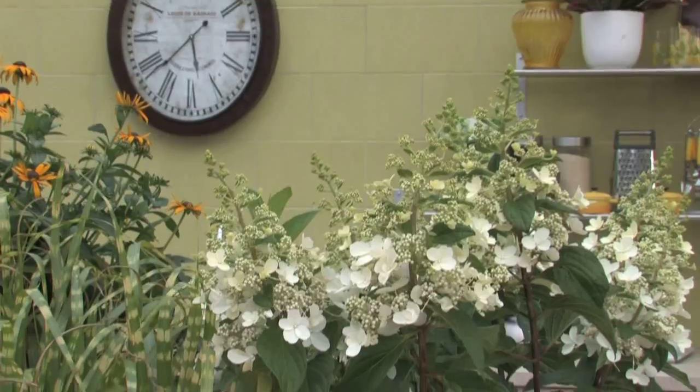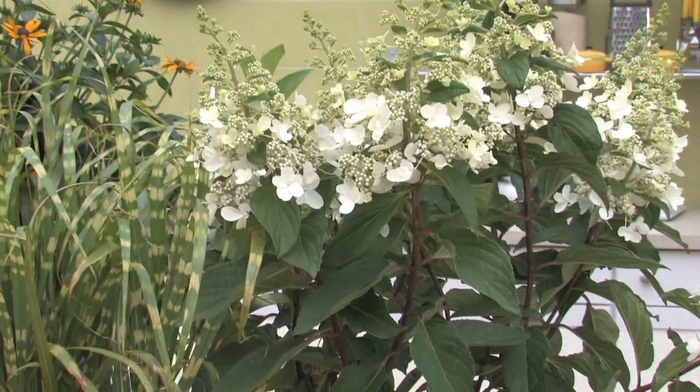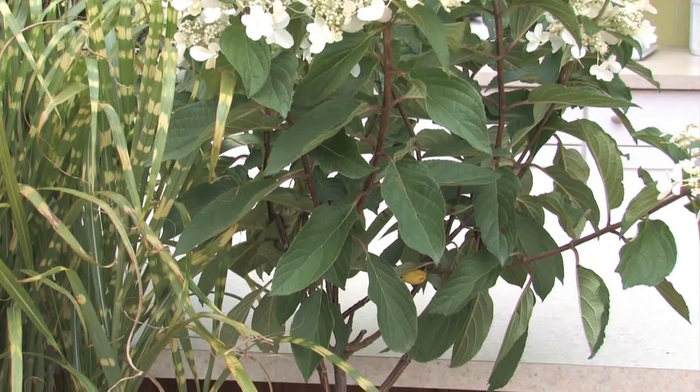Okay, very cool. So both of them come out relatively white. The limelight comes out with chartreuse green, and then as they mature, they kind of go from the green to the white to the pink to kind of the russet color, and then they'll dry right on the plant. So they transform throughout the season. Really? Oh, I love that.